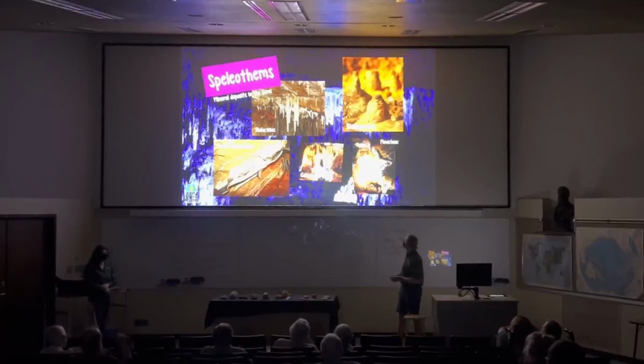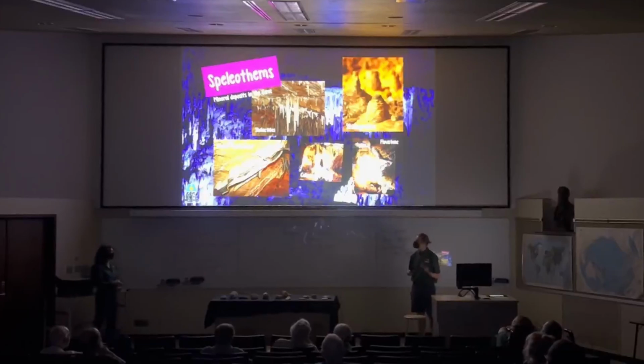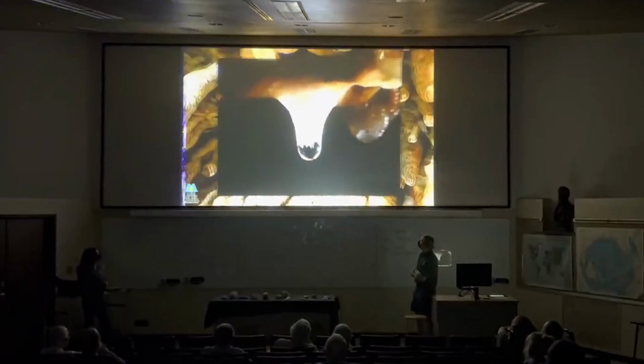A few hands. Then, of course, columns, that's when a stalactite and stalagmite join together. And flowstone, this deposit that occurs when water is spilling down some kind of slope. So I just found a few pictures of some of the more unusual cousins of stalagmites and stalactites that we've got here in the mounds.